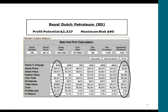And in this particular trade, over that 22 month period, I was going to receive $473 in dividends, and the put premium was $5.50. So it covered most of the cost of the put. In other words, the put was $5.50, and I was collecting $4.73 in dividends. So it paid for almost all the cost of the put option. And again, I have 22 months for this stock to increase in price, and there's no cap on my profit potential, and yet my maximum risk was 1.4%.